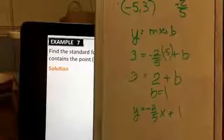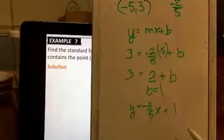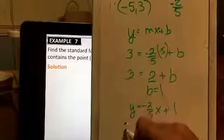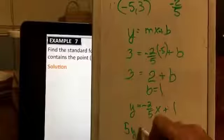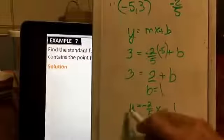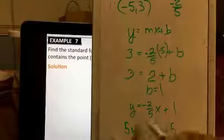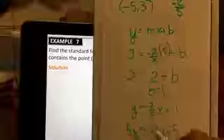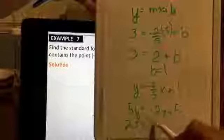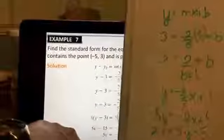Now, they told me to put this in the standard form. I have it in the slope-intercept form. To get into the standard form, I should multiply. Remember, standard form has no fractions. So I'm going to multiply everything by 5. So 5y is equal to -2x + 5. I have to multiply every single term by 5. And now I need my 2x to be on the other side, so I get 2x + 5y = 5. 2x + 5y = 5.